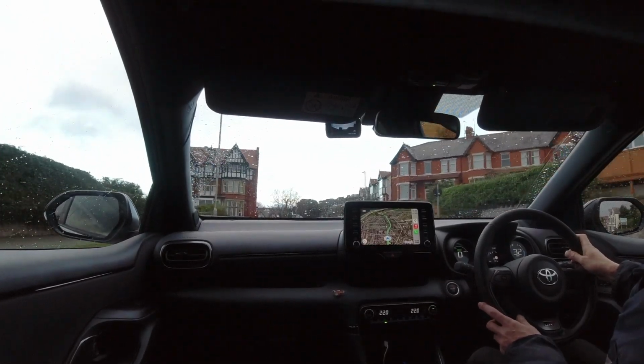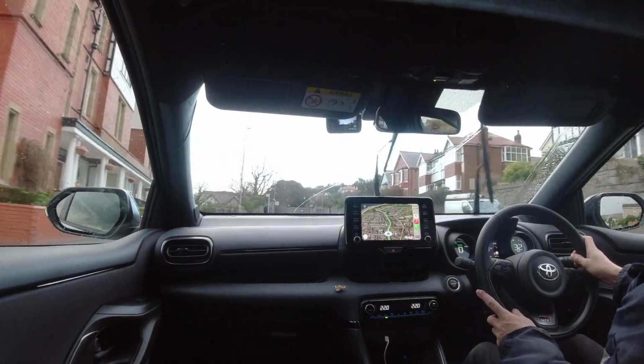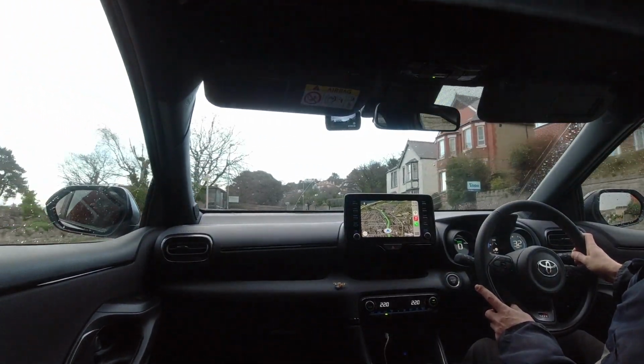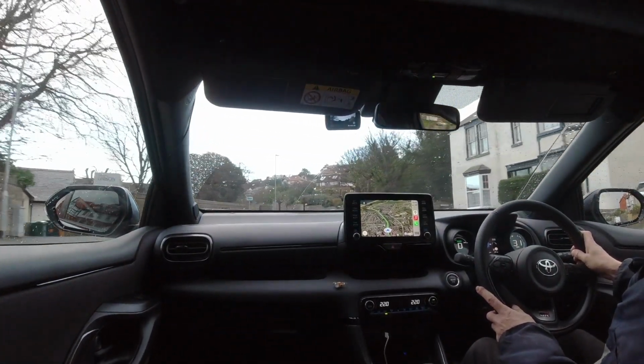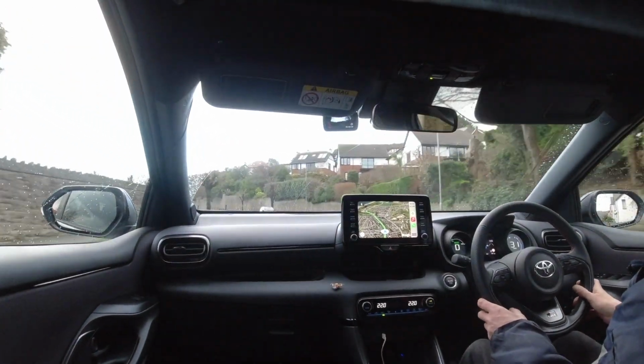I've waited 10 months for this car. I ordered it March 2022. And my initial impression is it was well worth the 10-month wait for this car to turn up.